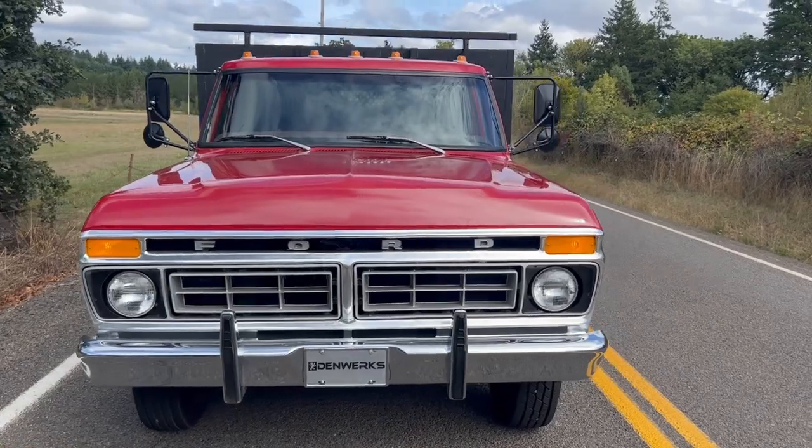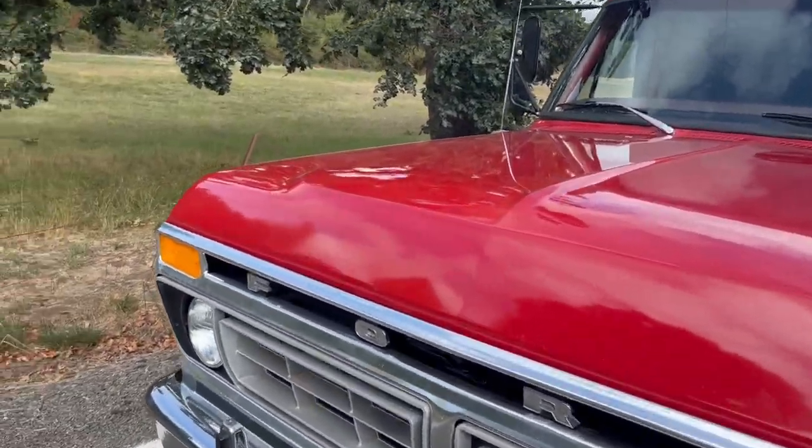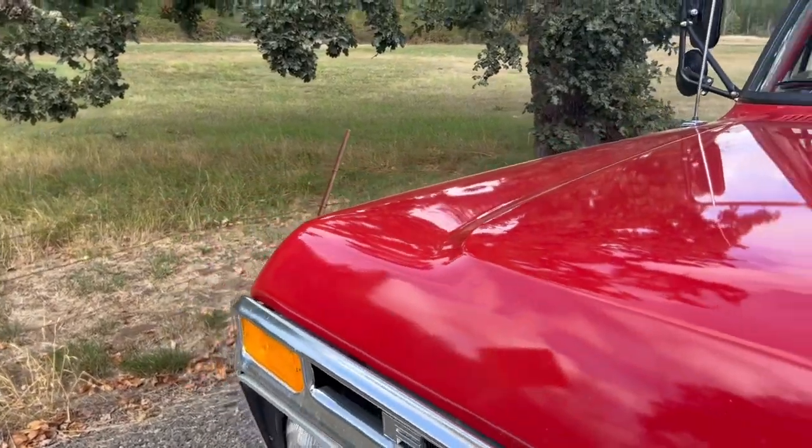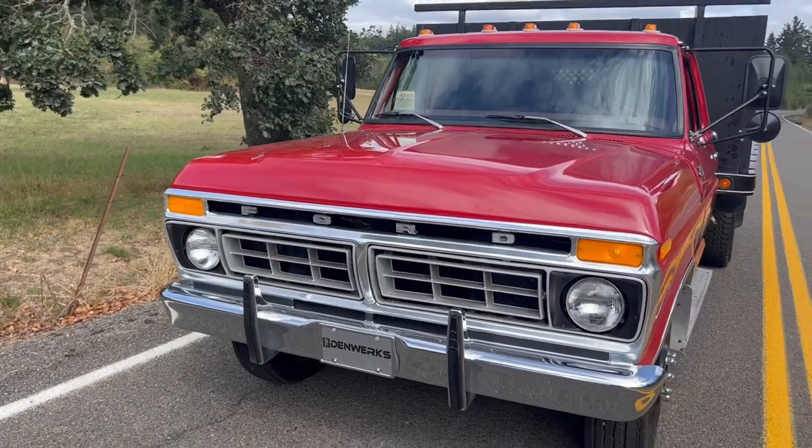So this is going to be no reserve. I'll bring a trailer. Top bid gets it. And it's going to have a new owner. Clean Oregon title. Just a cool rig.